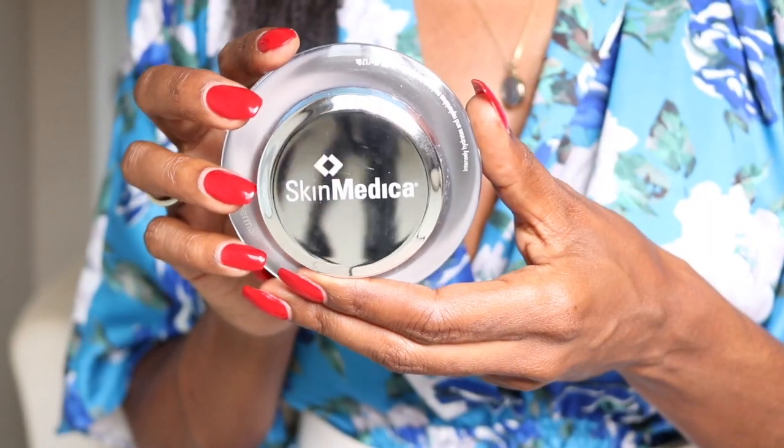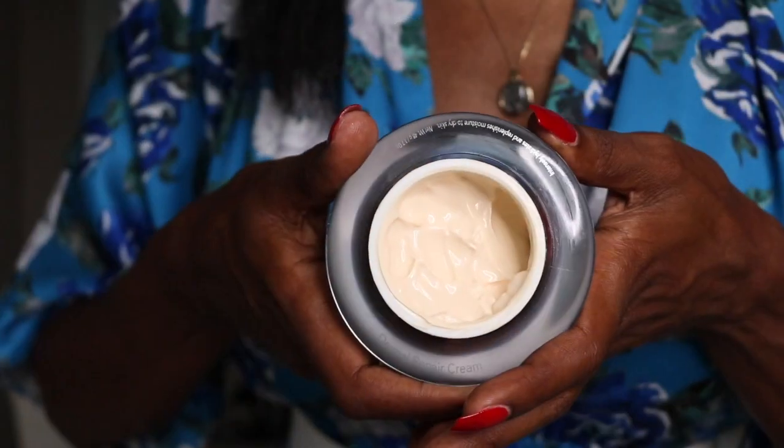The other moisturizer I use is the SkinMedica Dermal Repair Cream. This stuff is so good. If you like the look of dewy, healthy, bright skin, get yourself some of this.